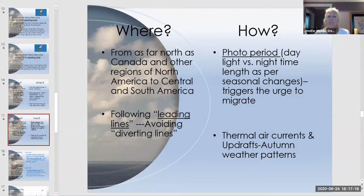These birds go from as far as Canada and the other North American regions all the way into Central and South America. So their migration is thousands of miles. They're following the leading lines. They would avoid a diverting line. A diverting line would be, like I say, across a body of water, across the Great Lakes, across the Gulf of Mexico. They're not going to go across there. They're going to divert around that and pick up leading lines where the air currents are helping them migrate.